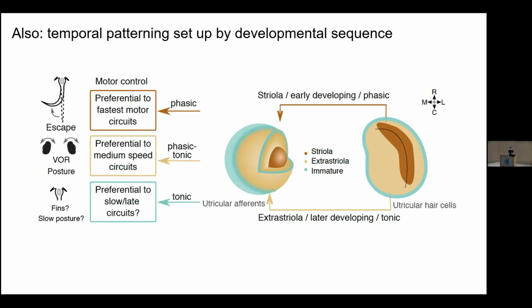This was interesting because there's generally this notion that in motor circuits, development is patterned by a temporal sequence. So you get development of the fastest circuits and then development of progressively finer circuits. This may sound a little counterintuitive, but think of it as the later development of fine controlled movements, right? Precision movements. Whereas early, if you consider how a baby moves, right?